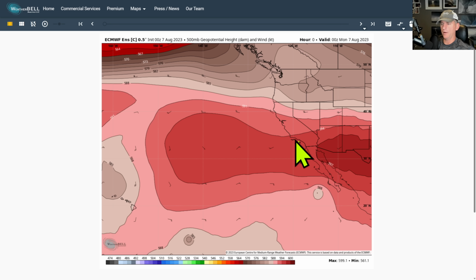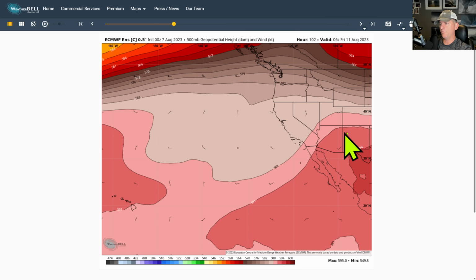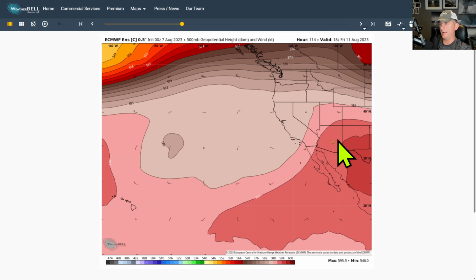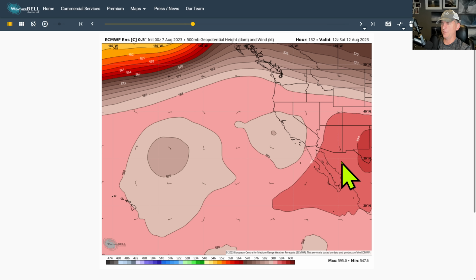Now, if you take a look here at 500 millibar heights, there's Eugene right there. But as we scroll through here, you notice that we don't have this big ridge. It's not too bad here as we go through the end of the week. I mean, it's going to remain a little bit above average for some areas of Arizona here.